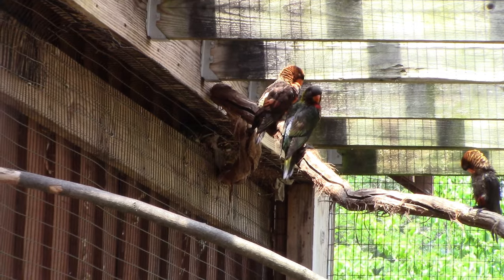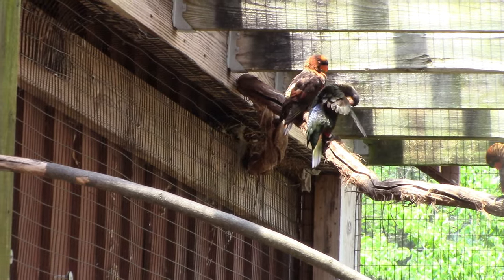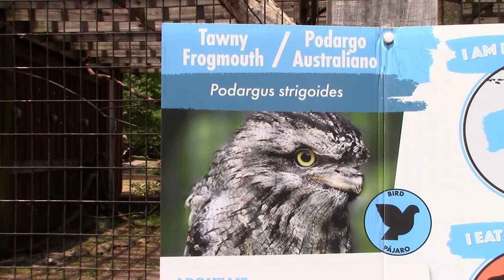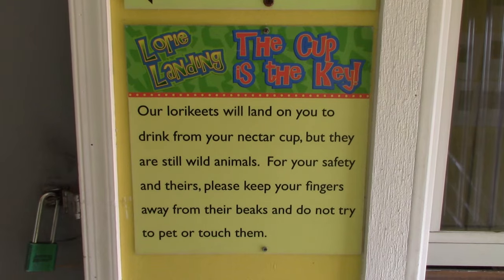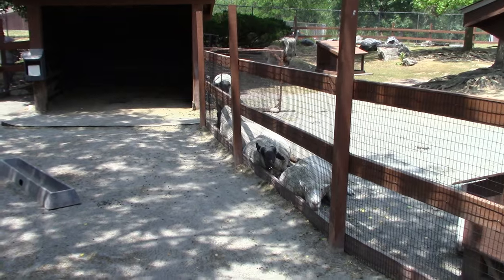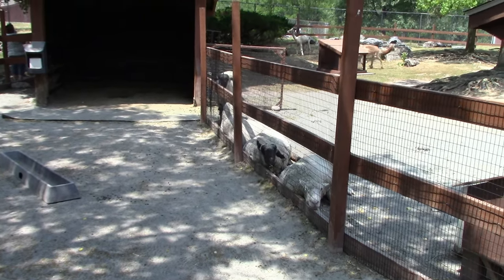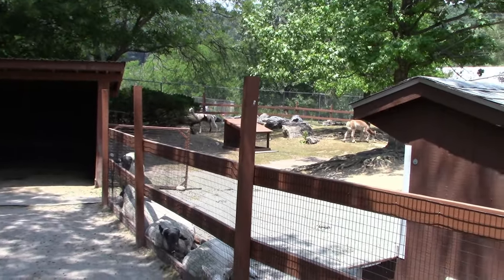So yeah, you can see several of the lorikeets over here. All right, so I've been looking around high and low. All right, so unfortunately, the tawny frogmouth is a no-go because I just don't see it. This is when the lorikeet landing is actually open. We can go back there. Get back to the barnyard area so you can see all the sheep on the ground and near the fence. Alpacas. So everybody got their haircuts.